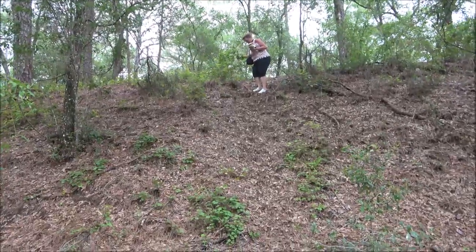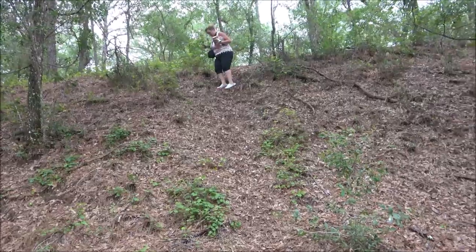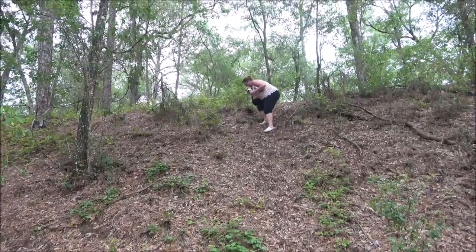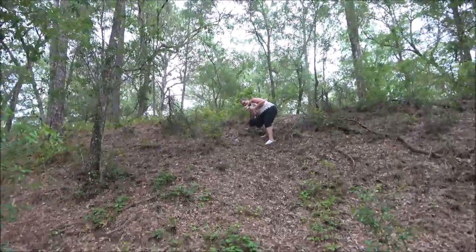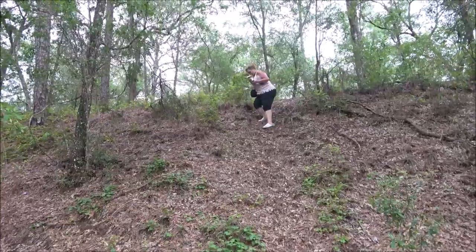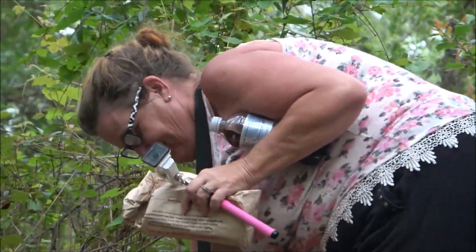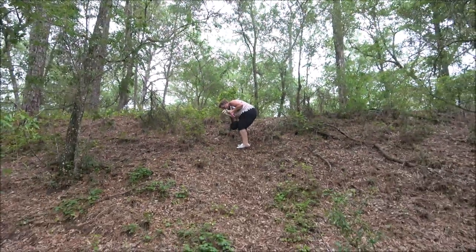Alright. Here comes a monkey. Squirrels? Maybe. Did you hear that? That wasn't a squirrel, that was a monkey's ass. Monkey just ripped one. That's because I'm scared to death.